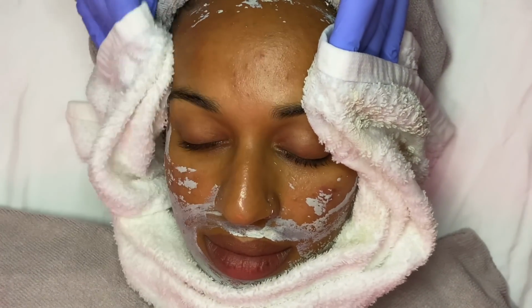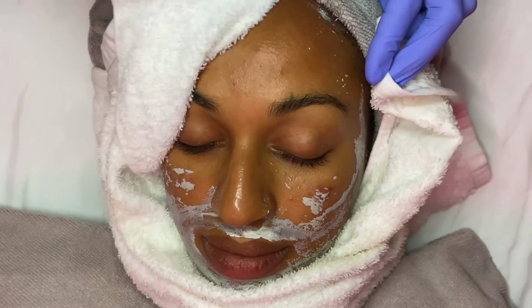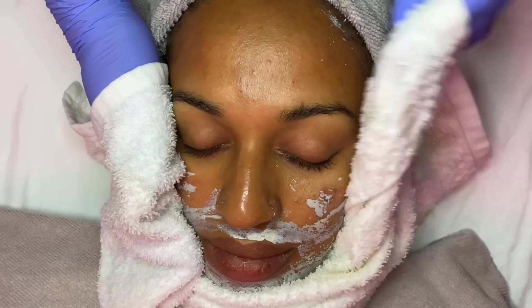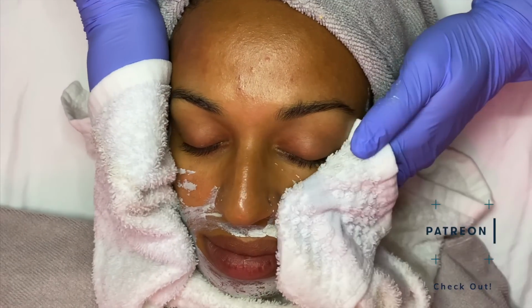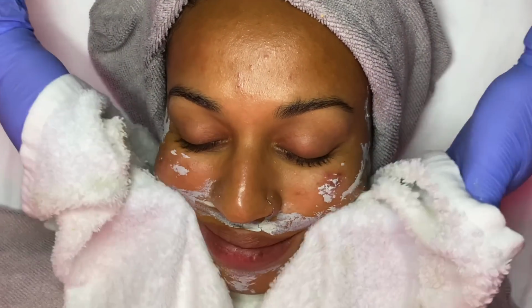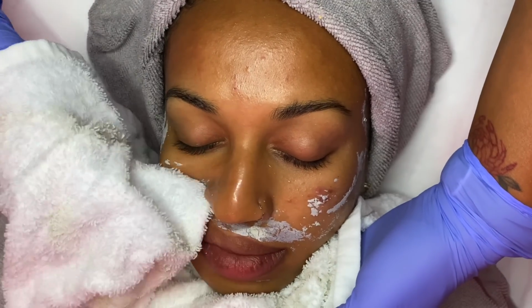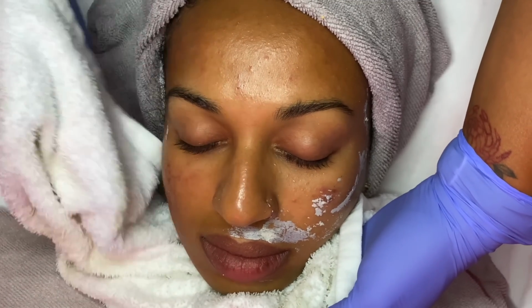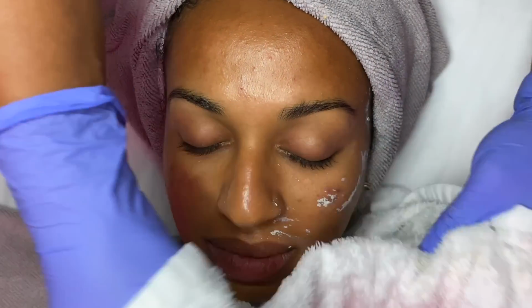So as I was removing this, I was keeping in mind to be gentle on her skin, not to just rough house and rub back and forth to get it off. I'm using every single inch of this towel to remove it, and just make sure that your towels are good and wet. Don't wring out all of the water from your towels before putting them in the towel warmer, just for cases like this where you have a clay mask that needs a lot of moisture to be removed in a safe manner.